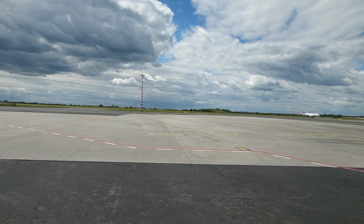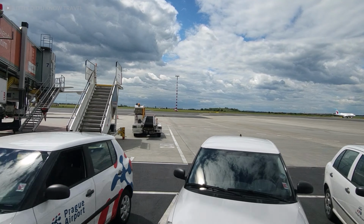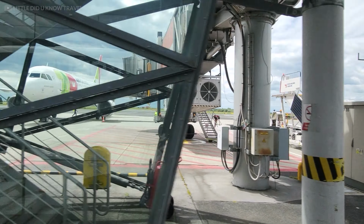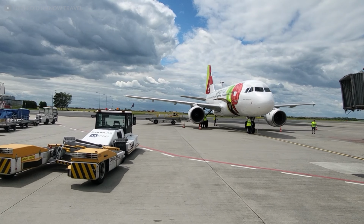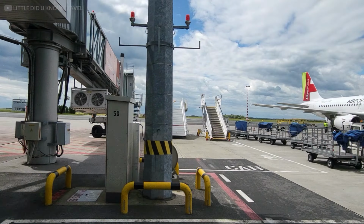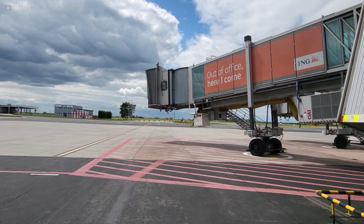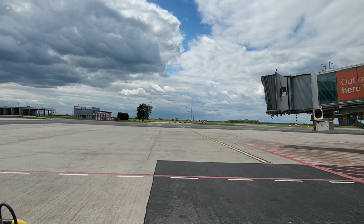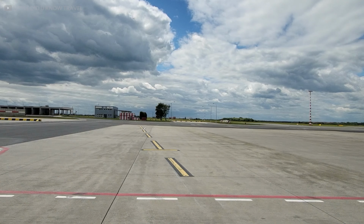So as we take the bus to the terminal, you'll notice that it's pretty empty, and you see TAP Portugal, a member of Star Alliance. You saw us on LOT, but you don't see any of the national carrier Czech Airlines. And that's because unfortunately Czech Airlines is financially almost desolated right now. They only have a few aircraft left. They kind of act as a charter airline, but in the grand scheme of things, they basically don't exist in the sky, and it's really unfortunate.